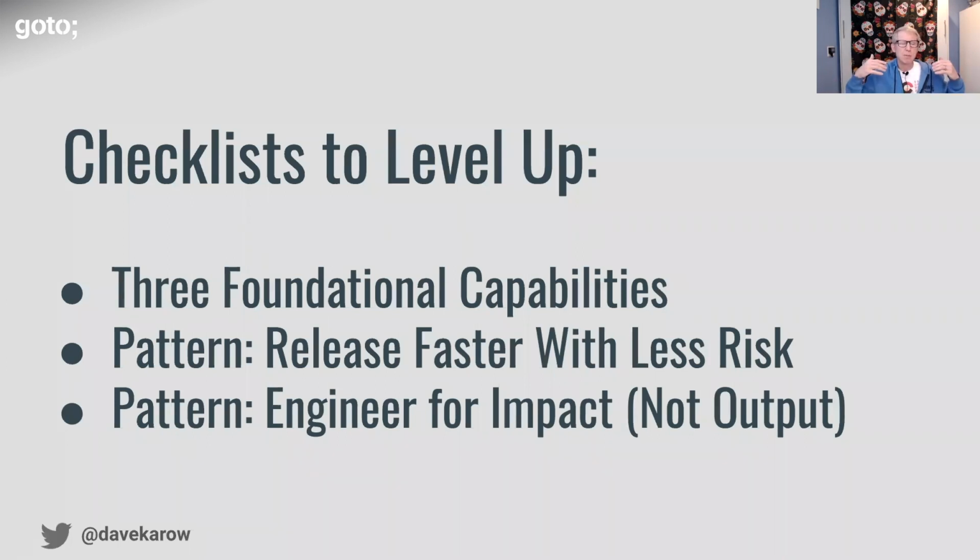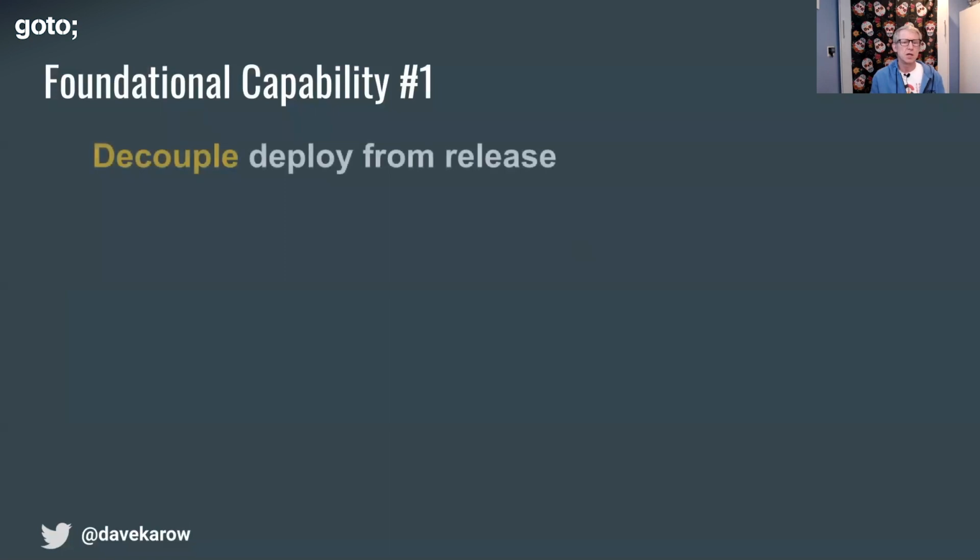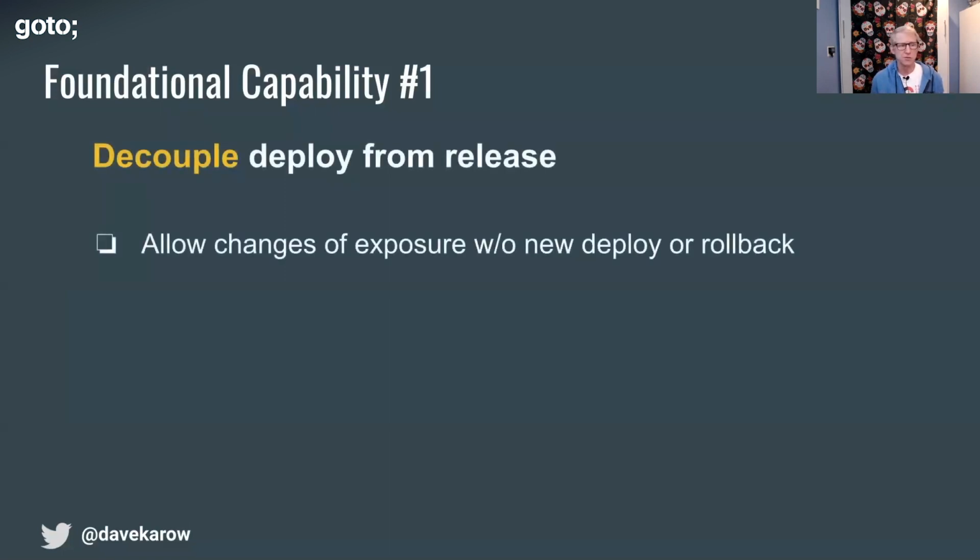And if you're a smaller team and you're looking to actually just go shopping for something or look at different frameworks or whatever, these will help you stay focused on how you get to that functional pyramid, right? So the first thing is, we talked about this already: decouple deploy from release. And a lot of you have already accomplished this if you're using feature flags, right? So you need to be able to allow changes of exposure without a new deploy or rollback.